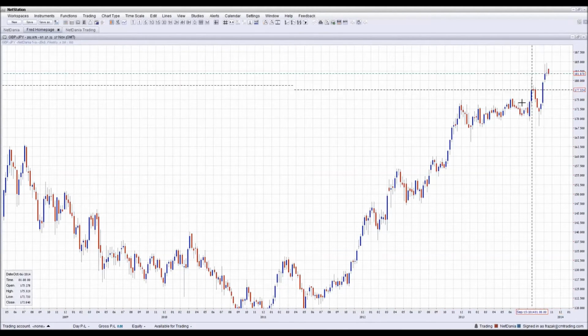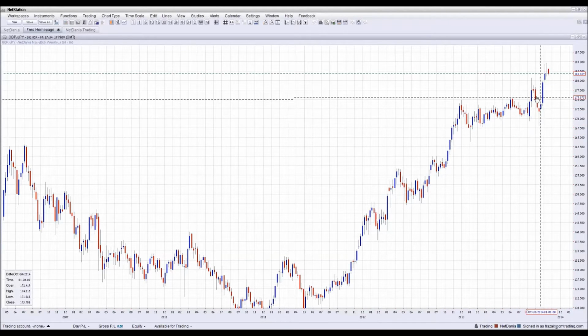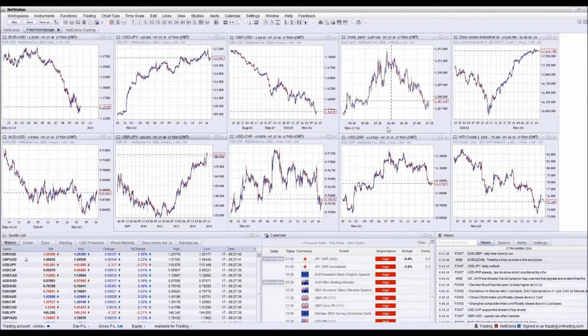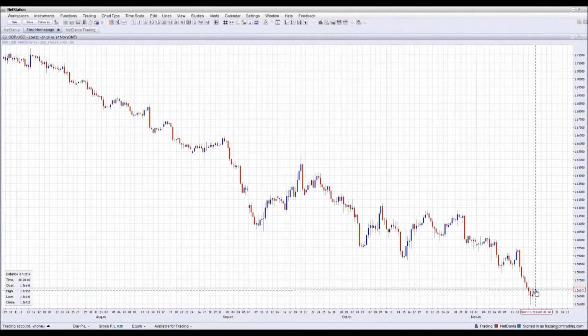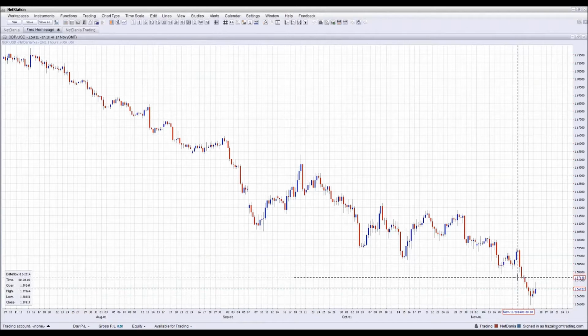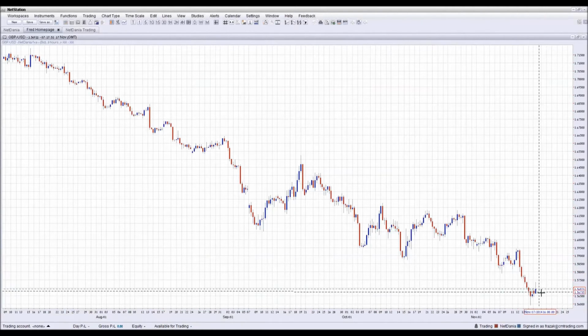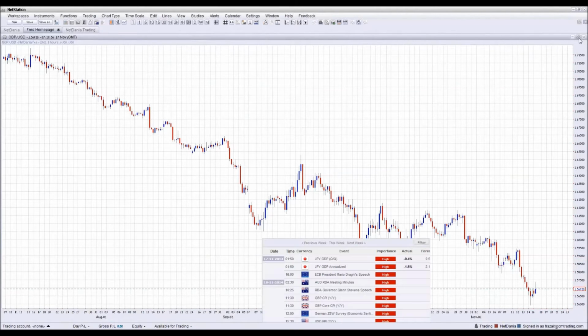So as we can see, the dollar is weak relative to the other currencies, and the other currencies like the GBP are holding their ground. Looking at the GBP USD, also a little bit of a bounce. Incidentally, it looks like the GBP is having its issues versus the USD, but as a whole, the GBP is maintaining its strength.